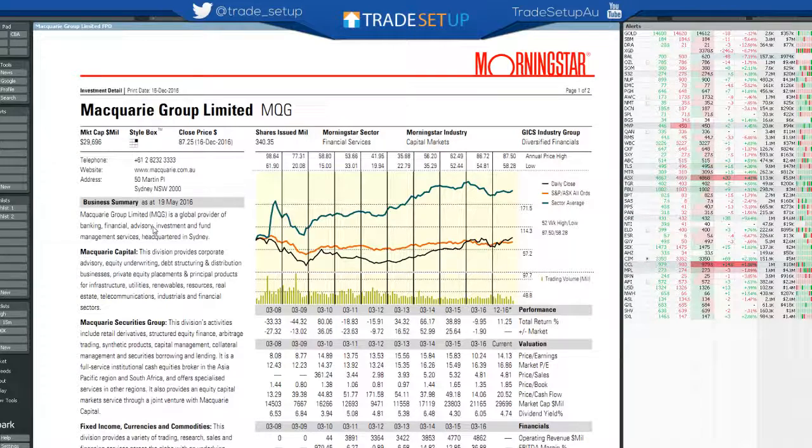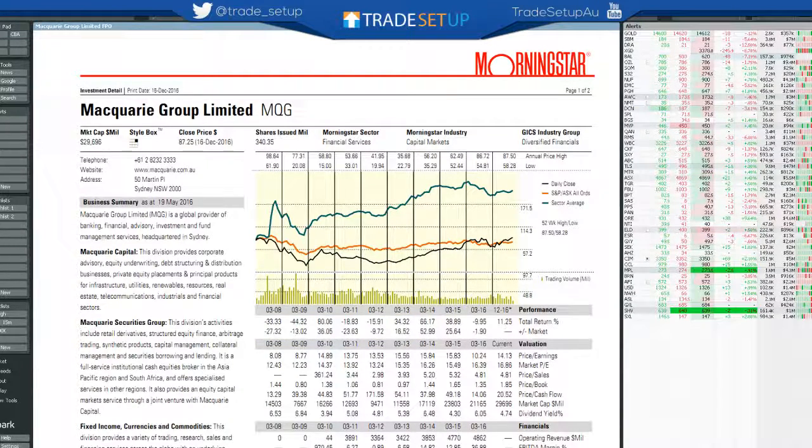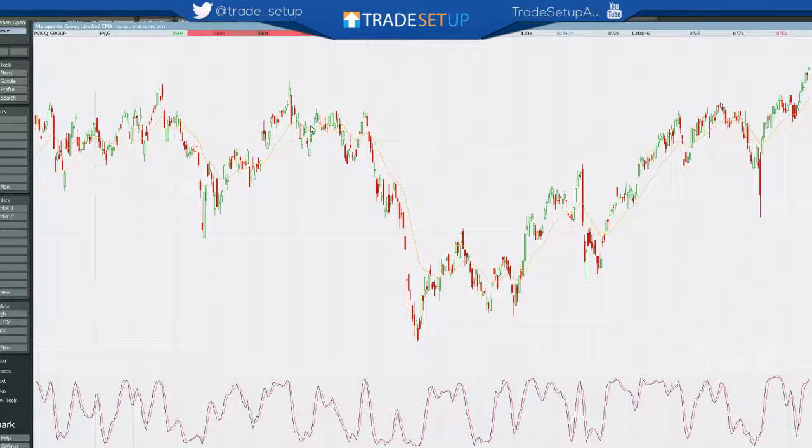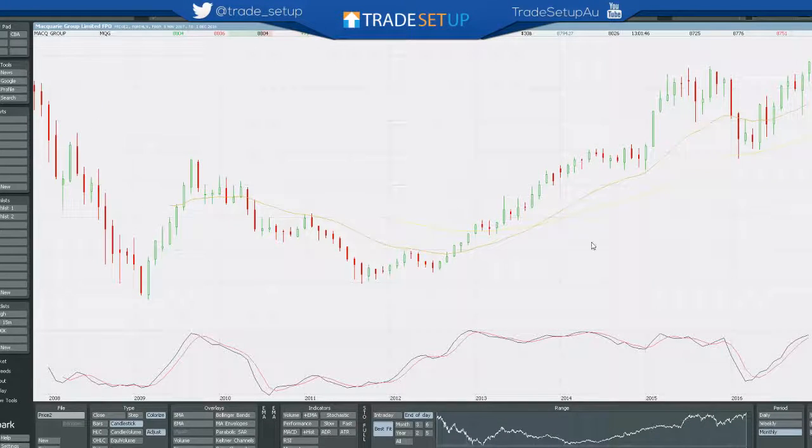It's a global provider, banking, financial advisory, investment fund, headquartered in Sydney. So it has got some big exposure over to US dollars. So its income is a lot derived from overseas and earned in US dollars. So you can probably see it's actually starting to go. I just want to point this one out because technically it looks really nice. If you look at a monthly chart, it's probably a bit late to the party there.